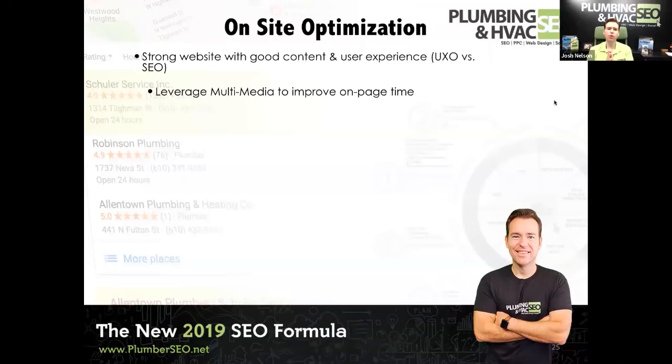So how do we do that? Well, the first thing is we want to leverage multimedia to improve time on page. So we've got a page for each of the different services. We want to make sure that our title tag and our meta description is written in a way that's compelling, that's more like selling the click than just regurgitating the keyword.